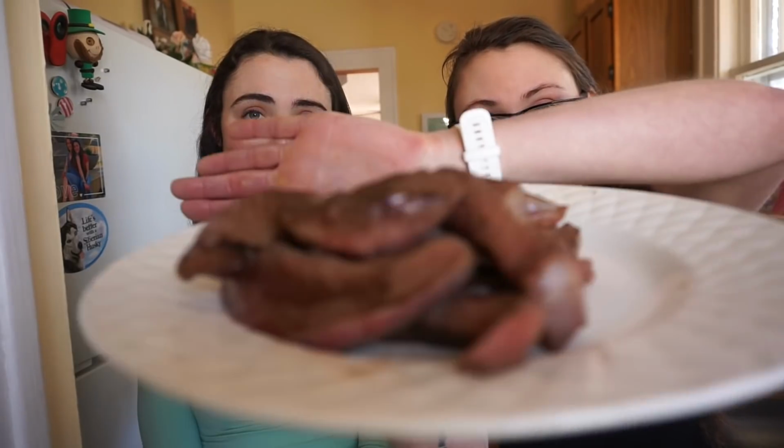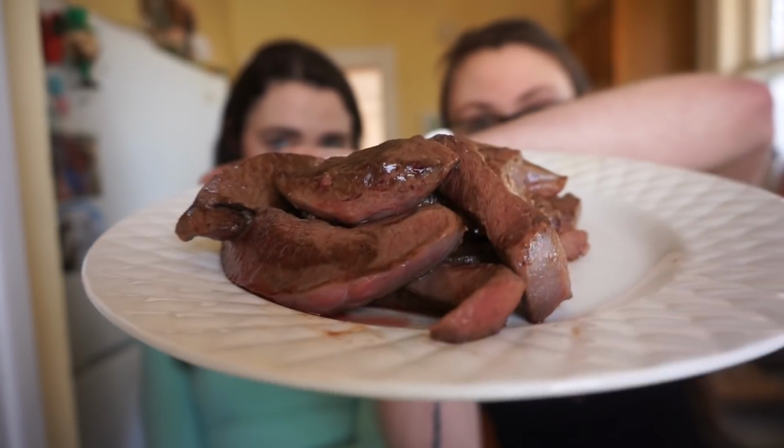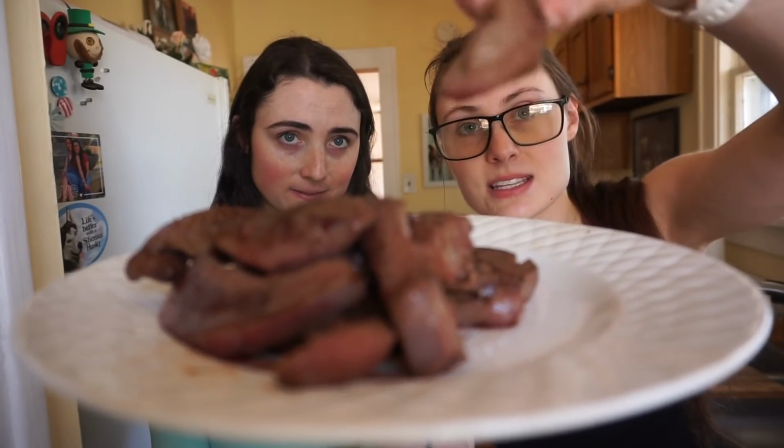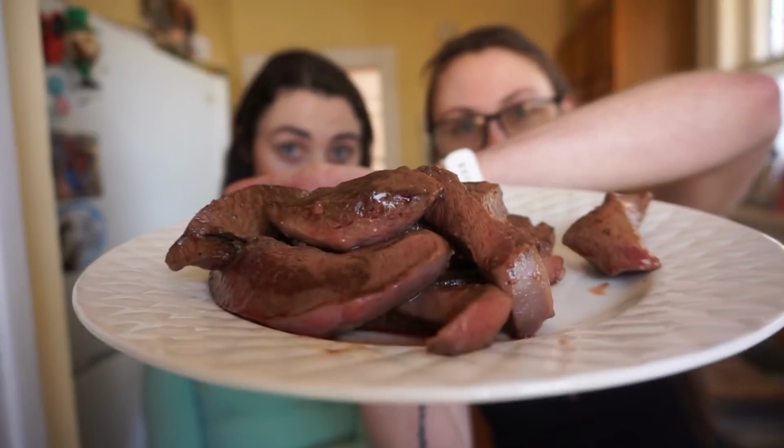Anyway. I just seared up that beautiful beef heart. So I just do a quick sear on a cast iron with some butter. And I like to leave the insides probably pretty still pink in here. Look at Ashley get behind it.